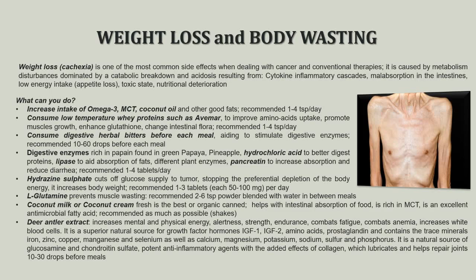Coconut milk and coconut cream, best of course fresh. You can also take it in canned form. It should be organic, of course, preferentially. Also very important, it helps with the intestinal absorption of food, is rich in MCT, and it is an excellent antimicrobial fatty acid. It is recommended to take in as much as possible, for example, in shake form.